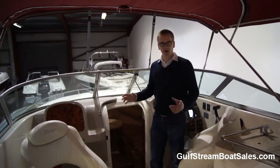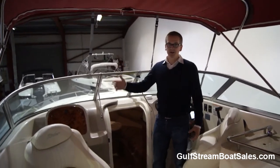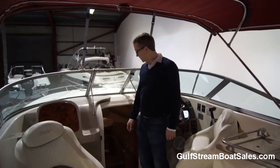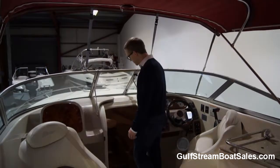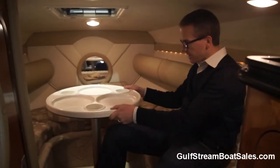And that's obviously in a boat like this where you're probably going to be going out for a full day's use. From morning to night, you want to have decent toilet facilities on board, and this boat has that. So we're going to take a quick look down in here now and just show you around. The cabin has your typical V-berth layout arrangement. So we've got a little table that sets up in here.